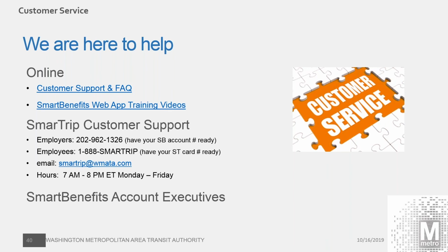But again, the best way to learn about Smart Benefits, the best way if you have questions as a Smart Benefits participant and employer, is your account executive. We are here to walk you through anything that you would need to do in your Smart Benefits account. We are here for you.